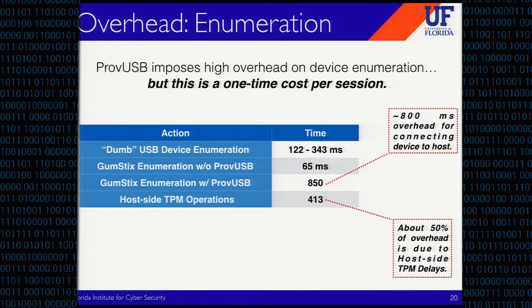All right, so there are a number of important questions that we had to ask in our evaluation. The first was, we're now introducing a TPM-based attestation where there once was none. TPMs are fun devices, but they are not very fast, so this was potentially a cause for concern. So we benchmarked USB enumeration using a couple of stock dumb USB devices, and then we did it using our Gumstix device when our ProvUSB features weren't enabled, and then finally we did it with ProvUSB. These cheaper, non-smart USB devices are actually quite slow with device enumeration as well. With running the Yocto Linux system, it's much faster, just 65 milliseconds for enumeration. When we introduced the TPM attestation, we added 800 milliseconds overhead to that.